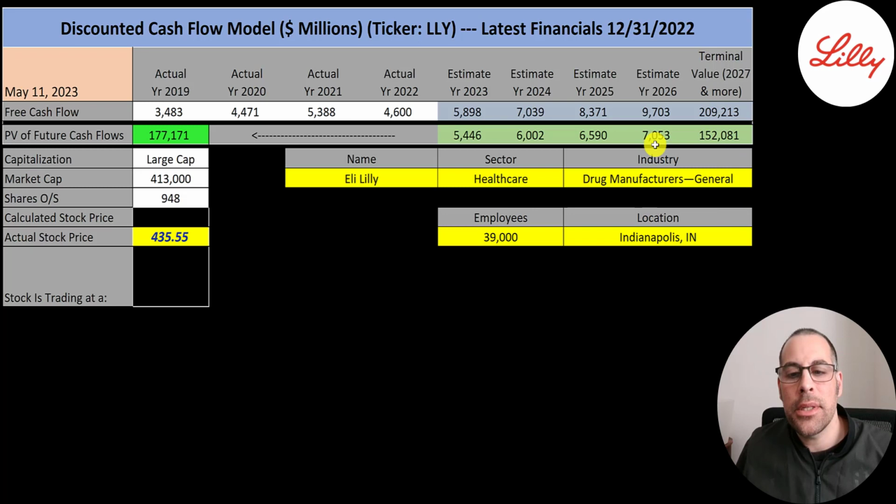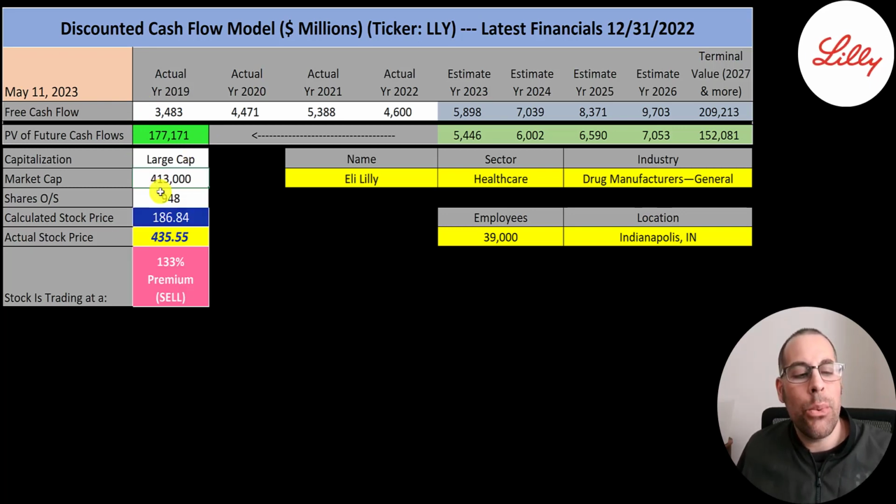We discounted those numbers back to today using the weighted average cost of capital, and we get a value of the company of $177 billion. We divide that by 948 million shares, and we get a calculated stock price of $187. They're trading at $435, so they're trading at a 133% premium. It's a sell according to the model.